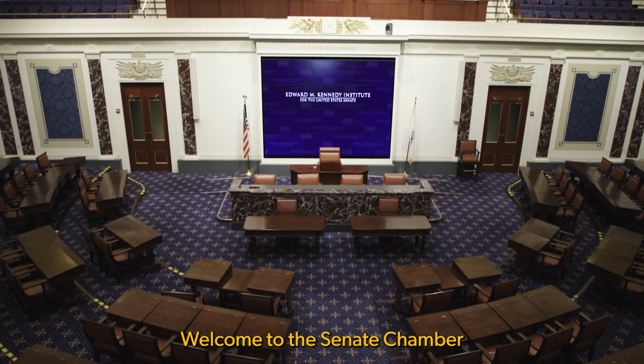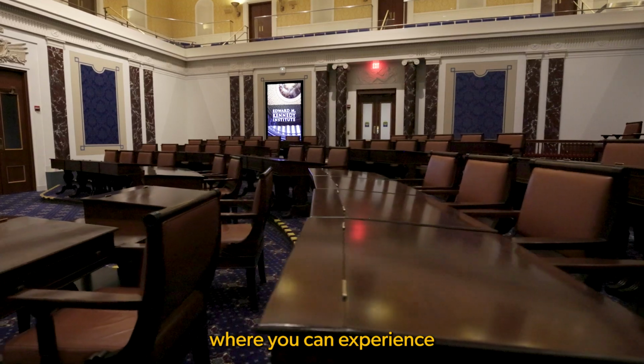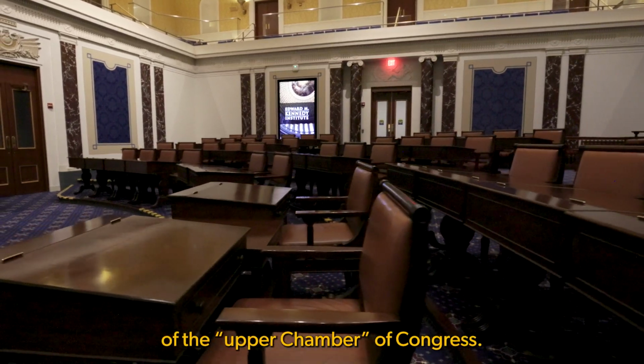Welcome to the Senate Chamber at the Edward M. Kennedy Institute for the United States Senate, where you can experience a unique view of what it's like to be on the floor of the upper chamber of Congress.